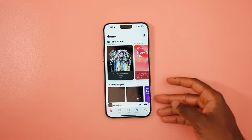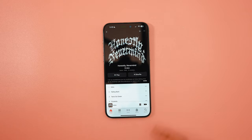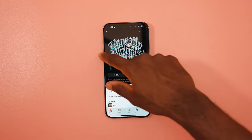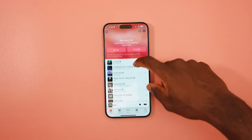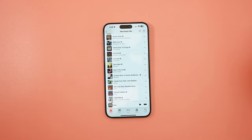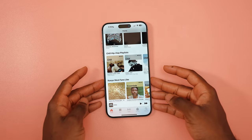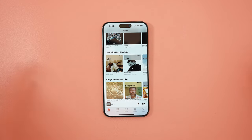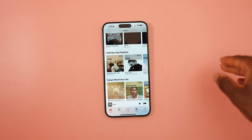And as for the UI of Apple Music itself, anything you see, you just tap on it, you tap on play, and it's gonna start playing the music right away. And same thing with your new mix. This is all the new music that came out. Well, yesterday was Friday, so we have a bunch of new music that dropped. The thing with Apple Music, with these playlists, is things are more fine-tuned by the Apple Music team. But very soon, you guys are going to see that YouTube Music takes a different approach.